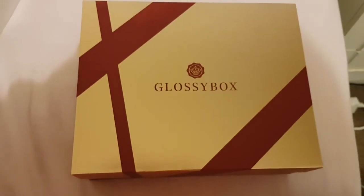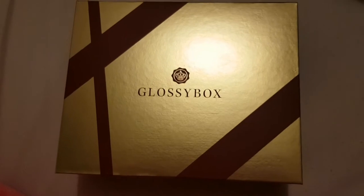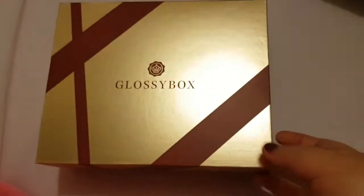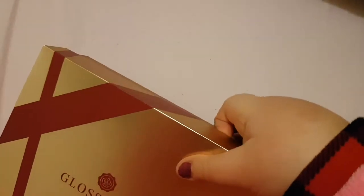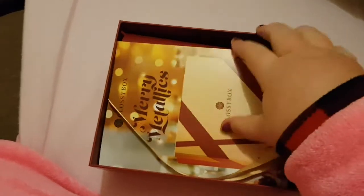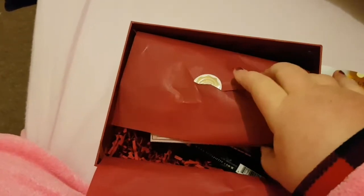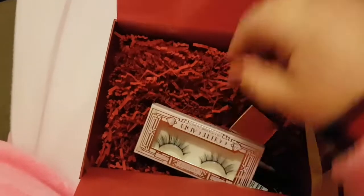Sorry, hang on, let me just change side because the lighting is crap. Here we go, a bit better. So this is the Glossybox box. It's really nice and sturdy, and you can use them for storage. I really like them. And it comes with these random things that I never use. And then this is the price of every product. Tissue paper. I've already seen it, so it's not like an unboxing.